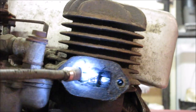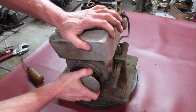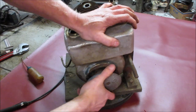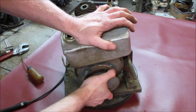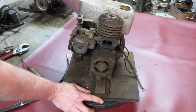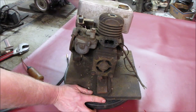Probably wouldn't hurt to do it on the intake side too, right? I'm gonna work that a little bit and see if we can get it to free up. Yeah, I wouldn't think you would have roller bearings in this. Plus, I don't think this was a very expensive engine. Now, how much would you expend back then to put a motor? Yeah, it's tight. So tight that it's never gonna start. You need to be able to pull start it. All right. It gets its moments of freeness though.